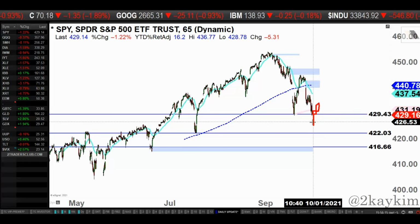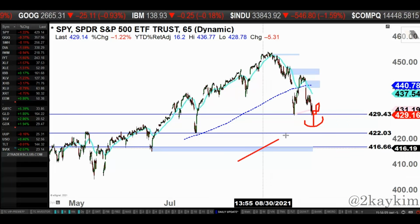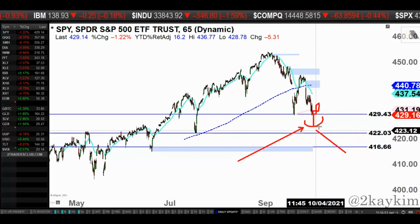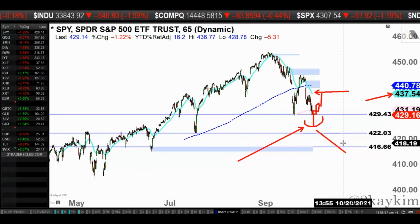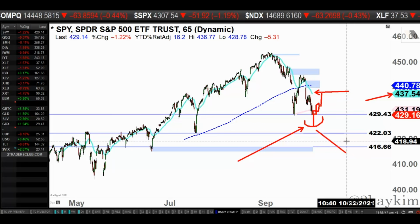That might be the trap for the bears and longs, because it wants to trap the longs, make sure they get stopped out. It wants to trap the shorts, so maybe add more shorts, right? And then it reverses to at least retest the short-term moving average, which is at 437. So keep that in mind in this vicinity at 429. A whole lot of shenanigans can happen. If you are too intimate in the micro and the short-term fluctuations, this market will get you.